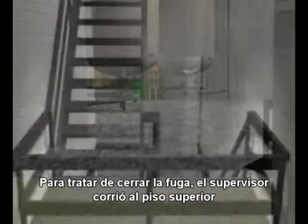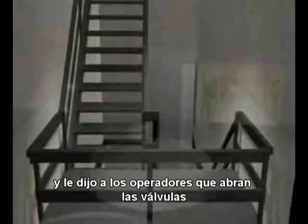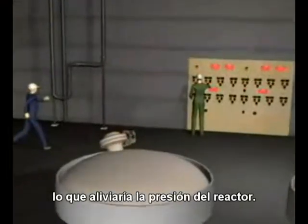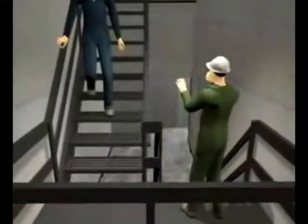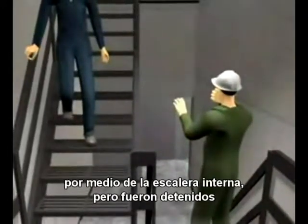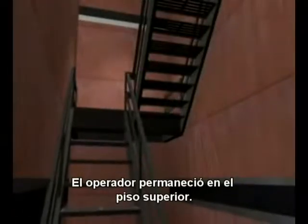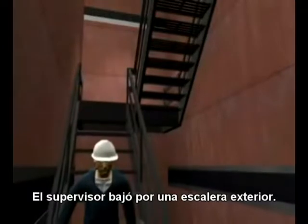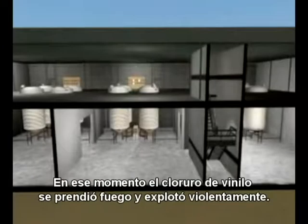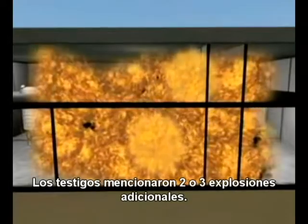Believing he could stop the release, the supervisor raced to the upper level and told operators to open valves, which would relieve pressure in the reactor. The supervisor and one operator then tried to get to the lower level through an interior stairwell, but were stopped by the overwhelming odor of the vinyl chloride vapor. The operator remained on the upper level. The supervisor headed down to the lower level on an exterior stairwell. Just then, the vinyl chloride ignited and exploded violently. Witnesses reported 3 or 4 additional explosions.